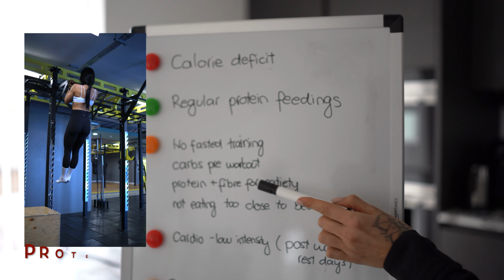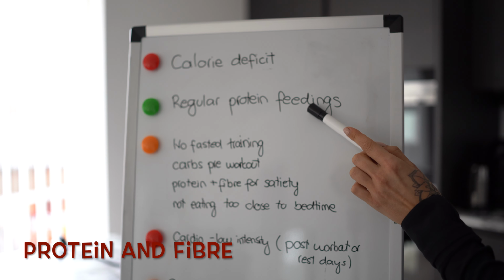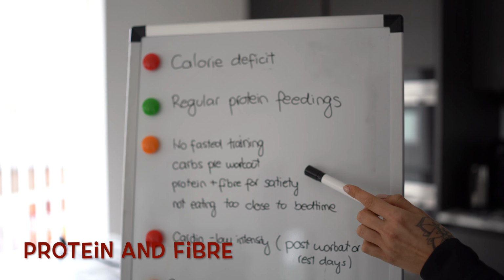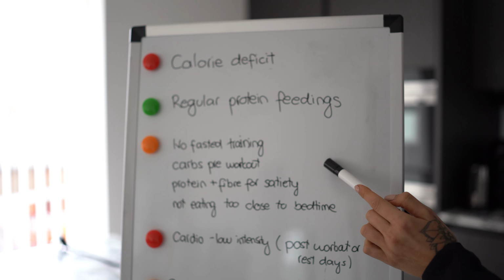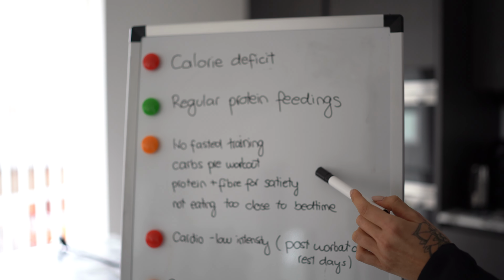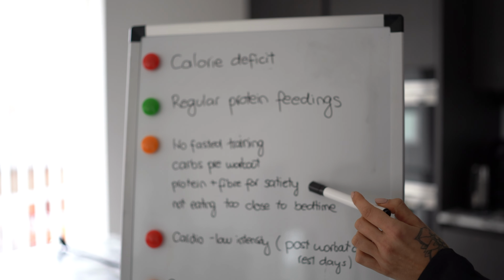And then we have protein and fiber for satiety. So as I already mentioned, having regular protein feedings is super important when in a deficit. Even when building muscle and reversing, the nutritional guidelines are always more or less the same. But have protein and make sure that you have enough fiber for satiety.